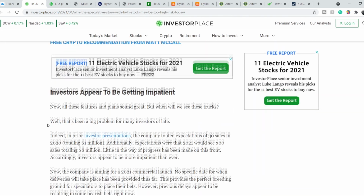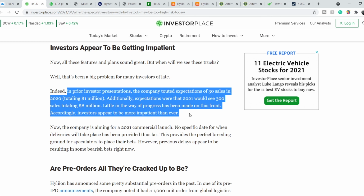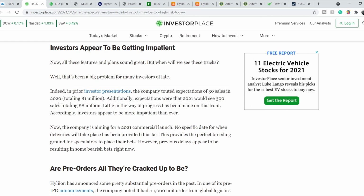And here is the main concern, that in prior investor presentations, the company touted expectations of 30 sales in 2020, totaling $1 million. Additionally, expectations were that 2021 would see 300 sales, totaling $8 million. Little in the way of progress has been made on this front. Accordingly, investors appear to be more impatient than ever.